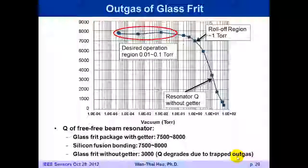So what happened is, some getter is needed. You need to collect this outgas. The glass frit will form a very nice hermetic sealing, but during the sealing, during the bonding, it outgases a little bit and they get trapped inside the cavity. And you do want to have some gettering material in order to absorb those outgases.